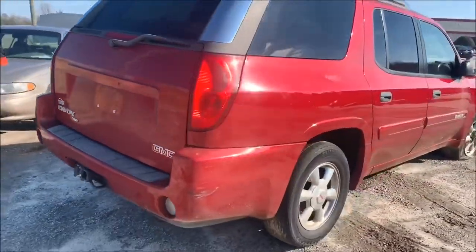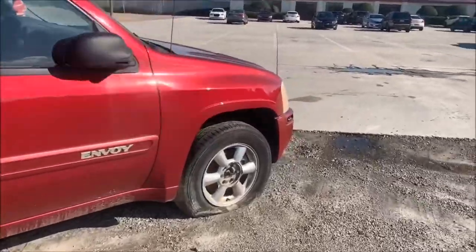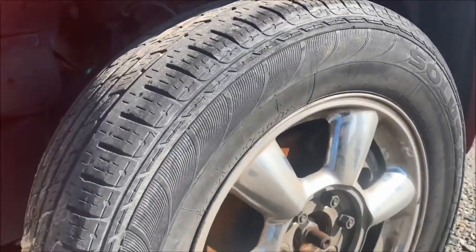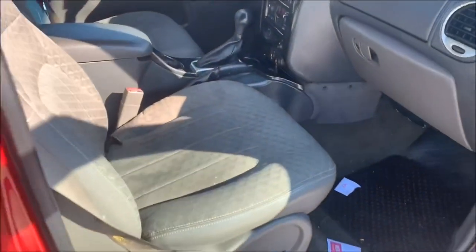$1,600. Y'all let me know what y'all think. Hopefully this pops right up. I'm going to show y'all the truck in a minute. Matter of fact, let me show y'all the truck right now. Then I'm going to go on and get to work.